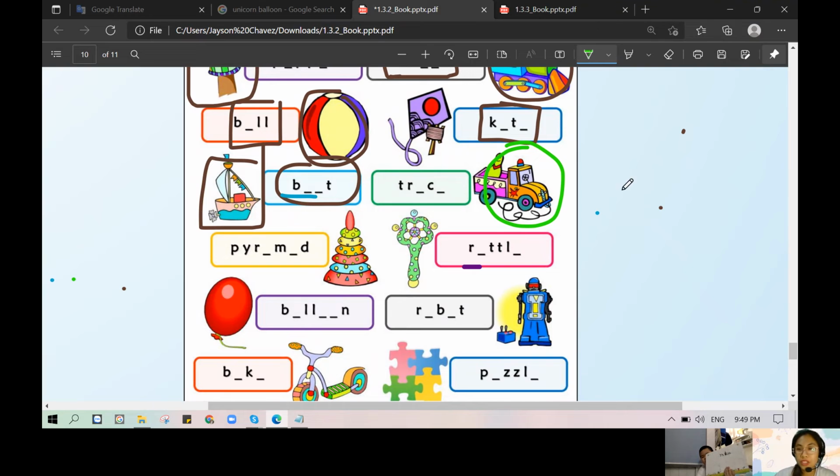No. It should be like this. T-R-A-K and then K. Alright, yes. Those are the missing letters. It's A and then K. Truck.